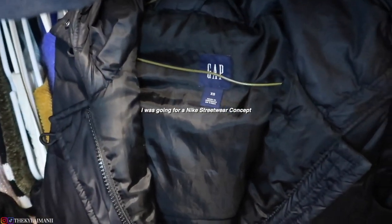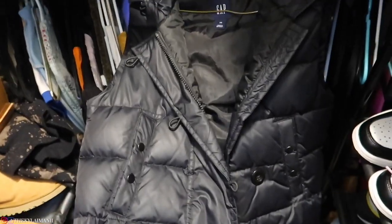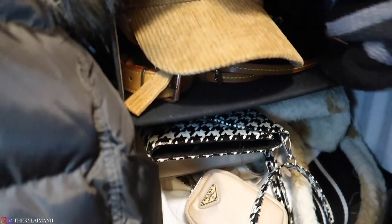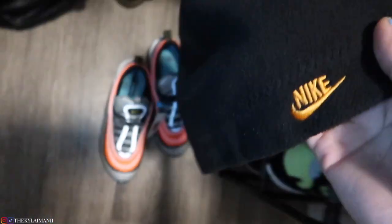I kind of like this one. Yeah. I like. Okay, now. Yeah, I could see that. Oh, y'all, I actually have a Nike hat too. And it matches the shoes. Oh, don't play with them. Yeah, look, we got a fit coming together already.